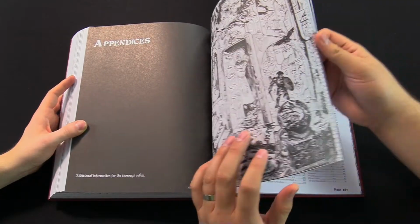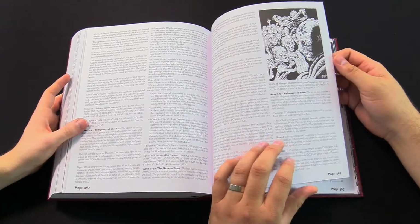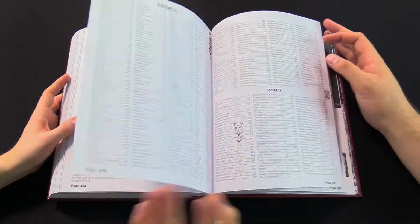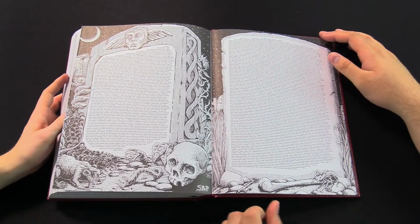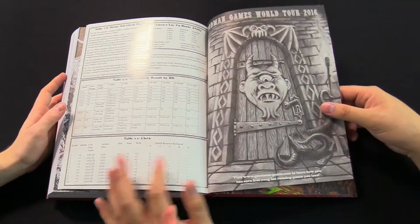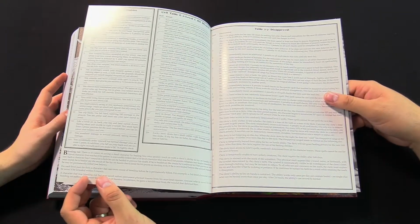All the different appendices, so you can flip through there. Again, not going to go through all the books. It's just all the pages in the book. It's just too much, but you get the idea here. This is a classic setting. It's classic fantasy, hard fantasy. So, good times.